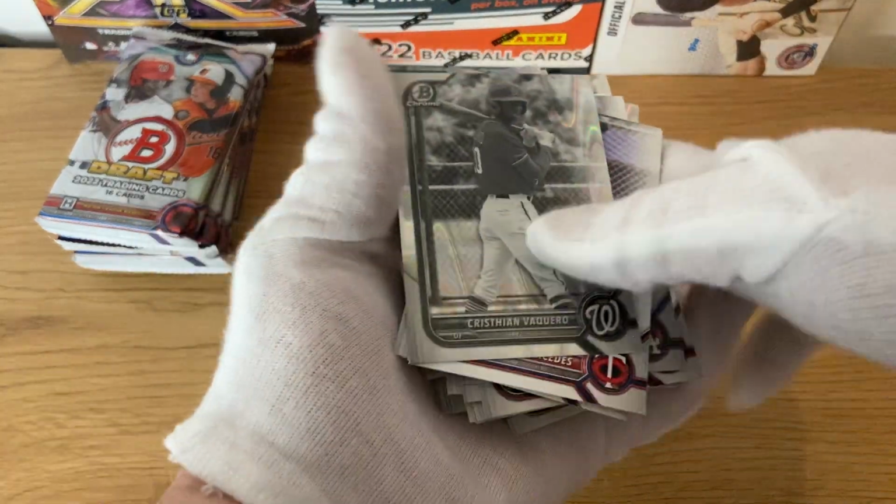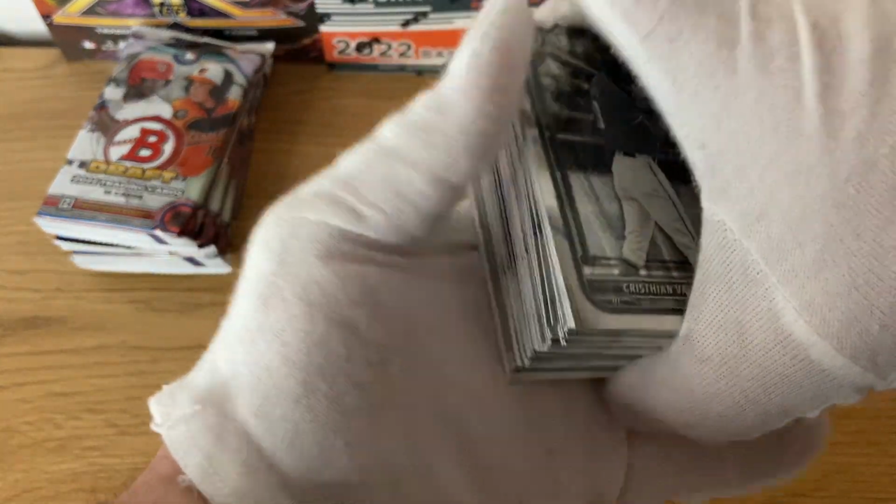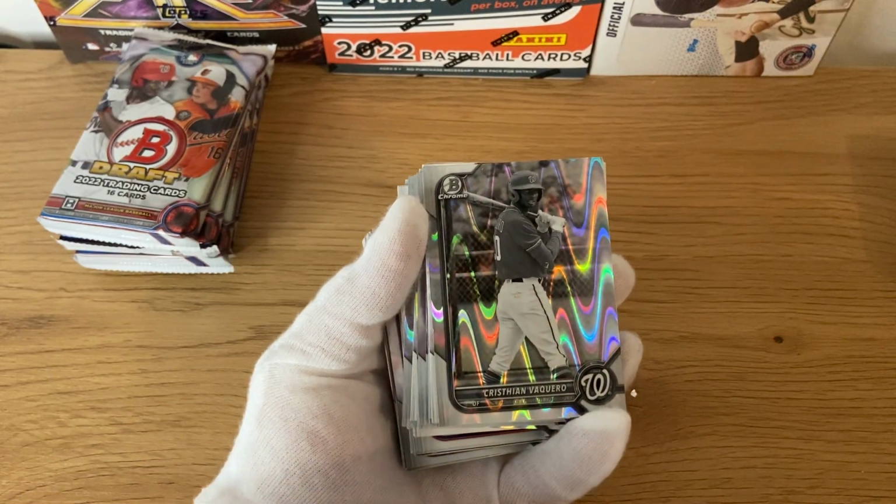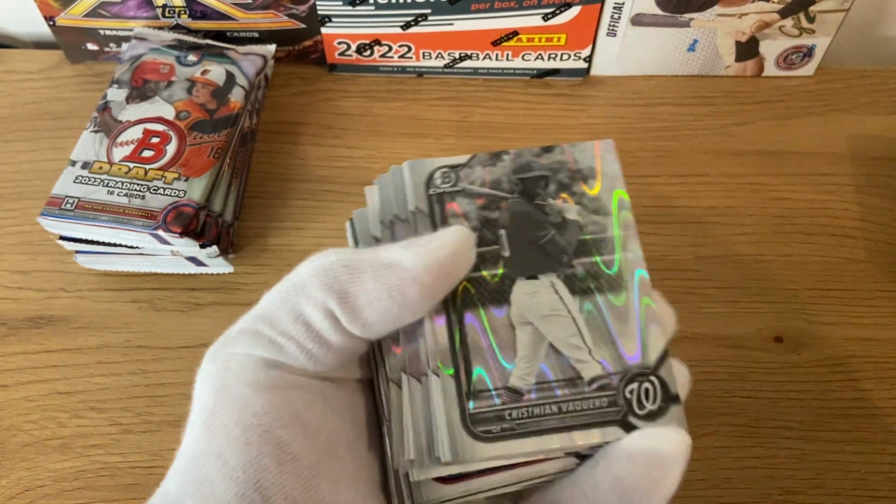So got a Ray Wave Christian Vaquero, so very nice. We didn't pull it on Bowman Chrome, however we are having success with him on Bowman Draft.